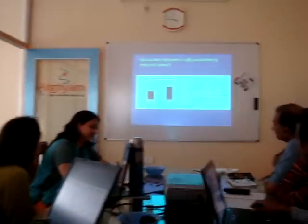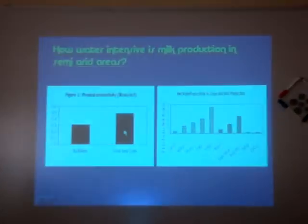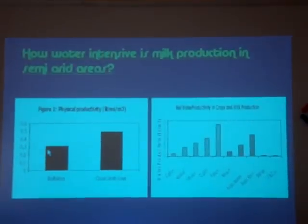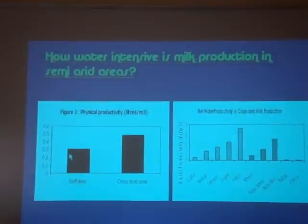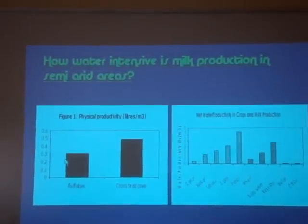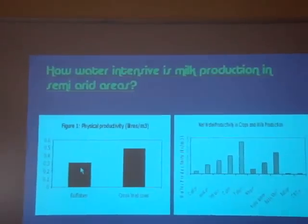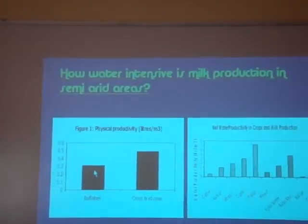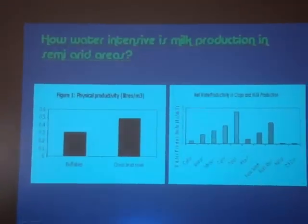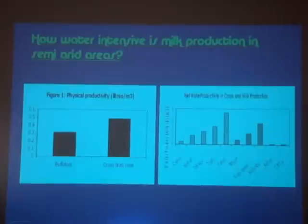So we found some very interesting things. Look at this first chart. This is for buffalo. One cubic meter of water, that's 1,000 liters of water, can produce 1.3 liters of milk through buffaloes.